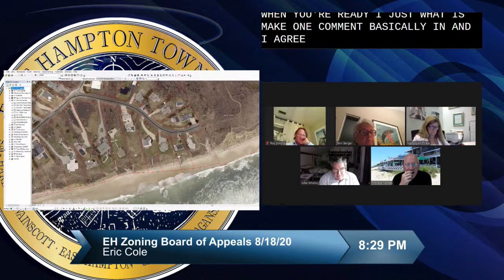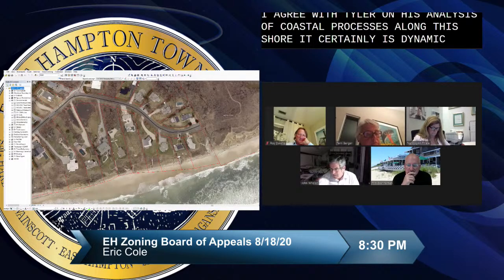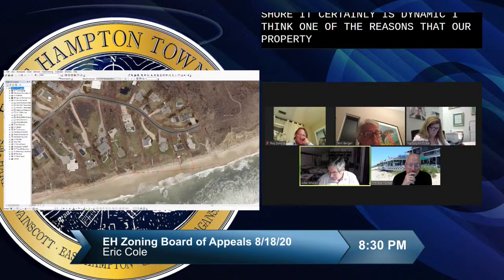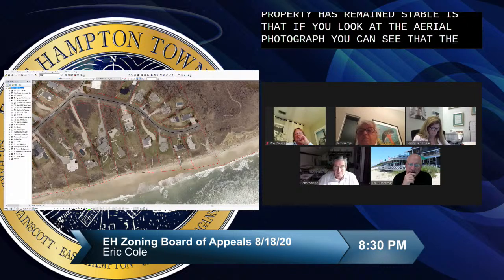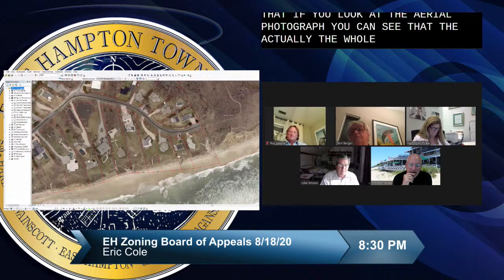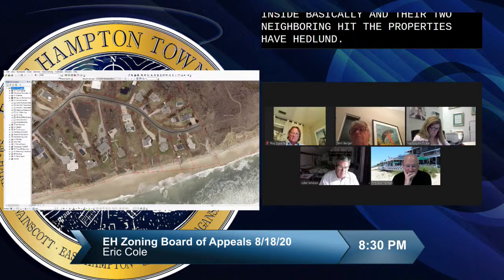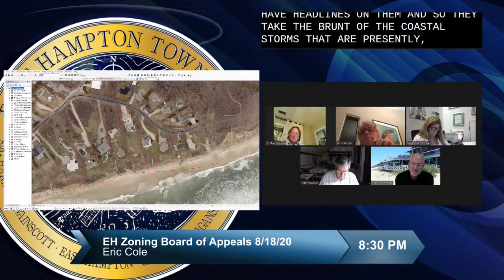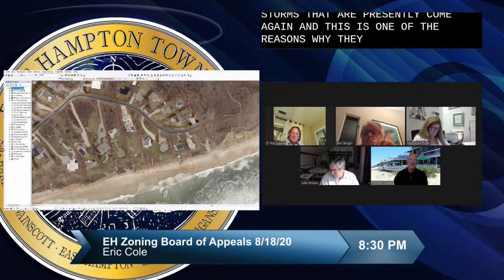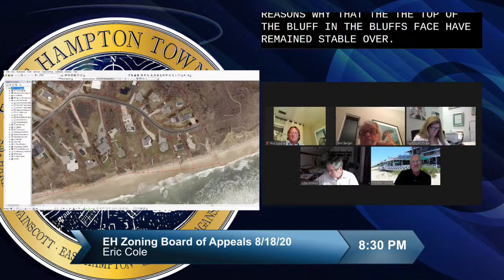I agree with Tyler on his analysis of the coastal processes along this shore. It certainly is dynamic. I think one of the reasons that our property has remained stable is that if you look at the aerial photograph, you can see that the toe of the bluff is incised, and the two neighboring properties have headlands on them, so they take the brunt of the coastal storms that are presently coming in. This is one of the reasons why the top of the bluff and the bluff face have remained stable over an extended period of time.